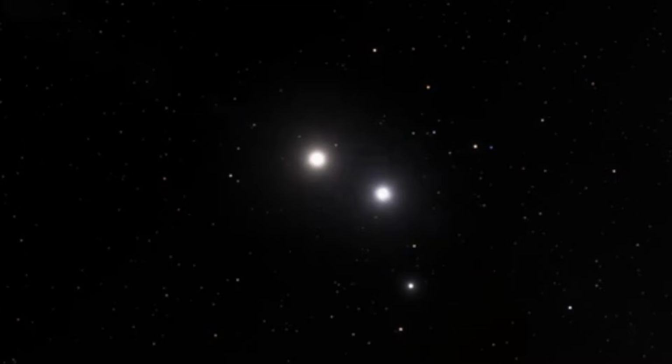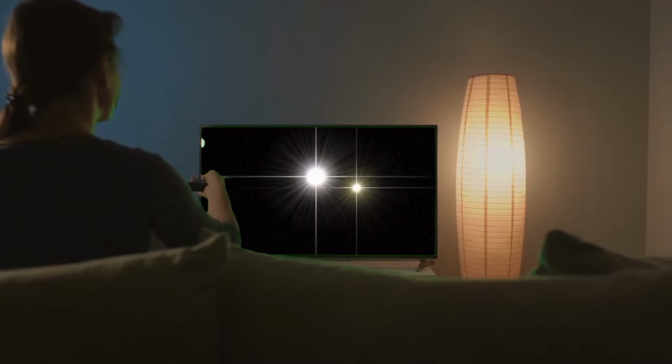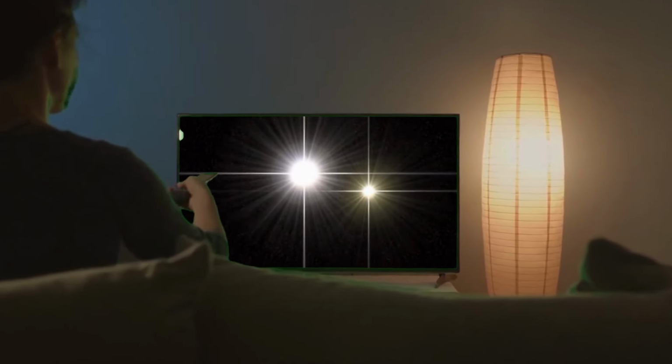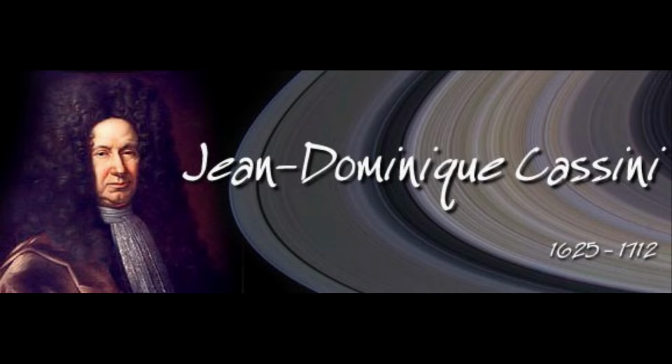Castor is 51 light years away from Earth, and appears to the naked eye as a single star. It was first recorded as a double star in 1718 by James Pound, but some think the star may have been resolved into at least 2 sources of light by Cassini as early as 1678.